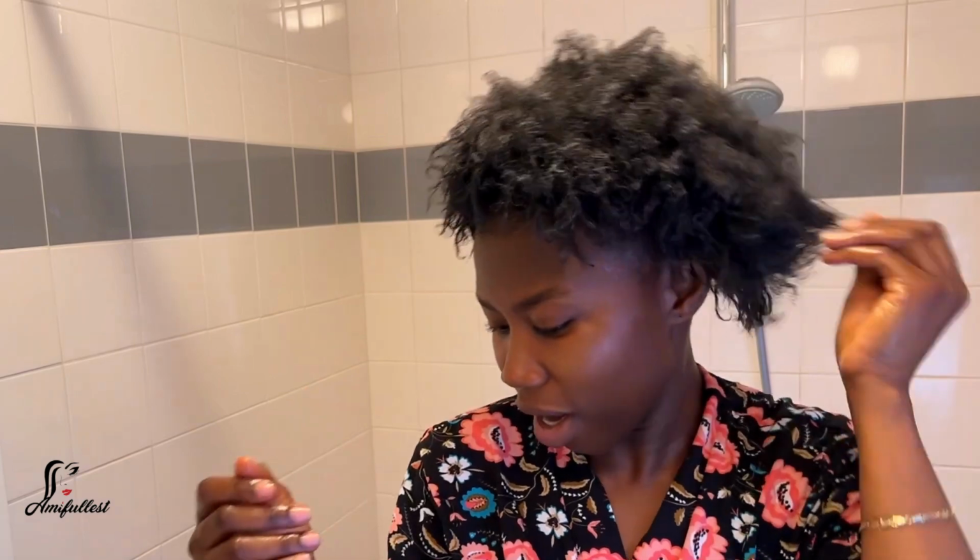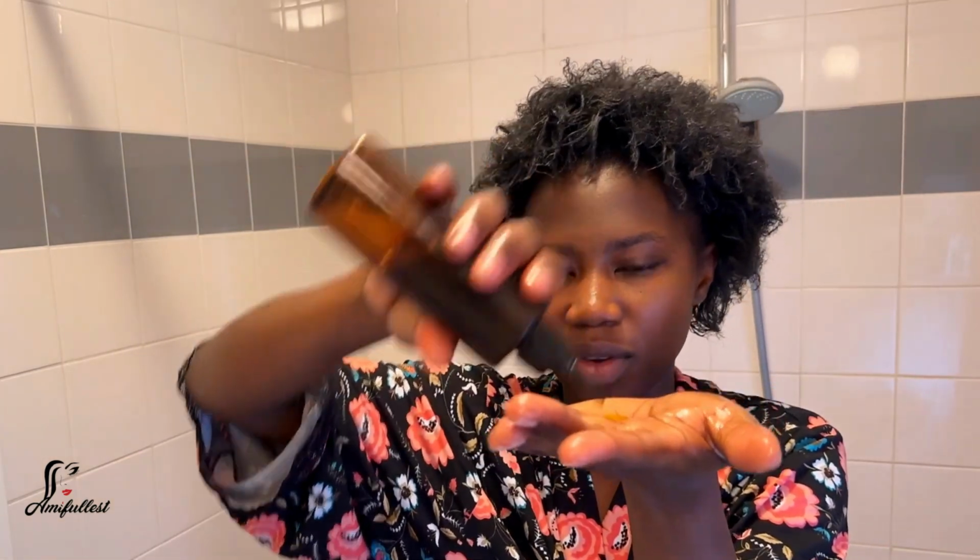And I actually do this every other day. I don't moisturize my hair every single day. I do it every other day. So I'm gonna take a little bit of the oil and then focus on that top as well.